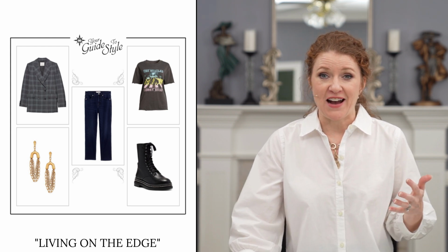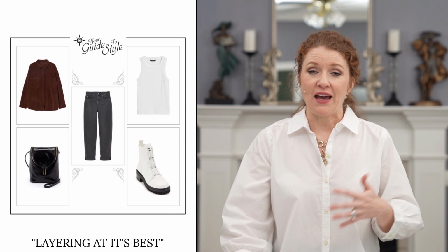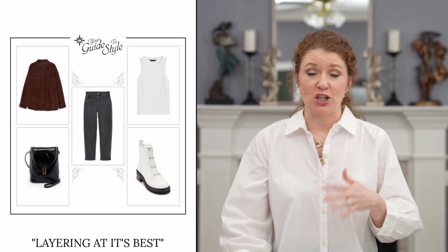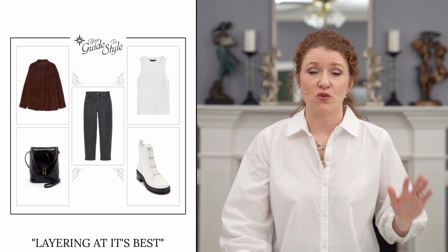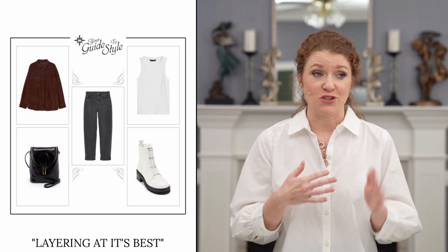So the next outfit I have is going to be a little bit different, and here I used the same white booties, and I've got the shacket. So a shirt jacket is another trend. It's a great layering piece. It's something that you guys can wear right now. It's starting to get cool here.